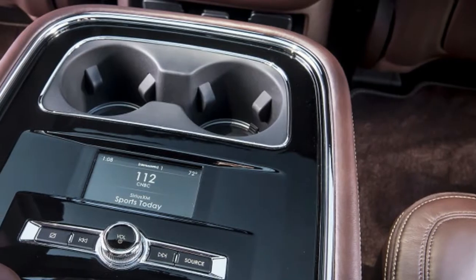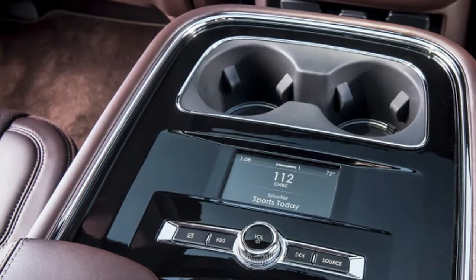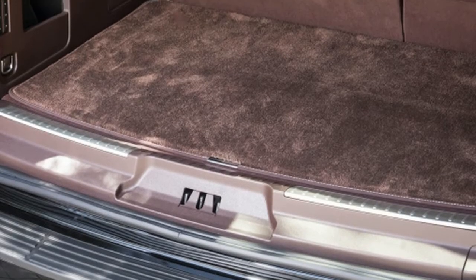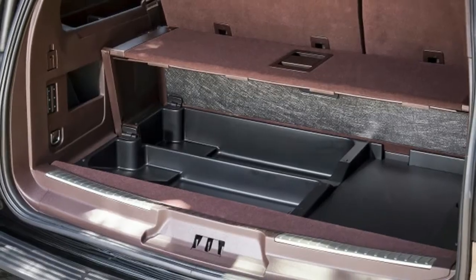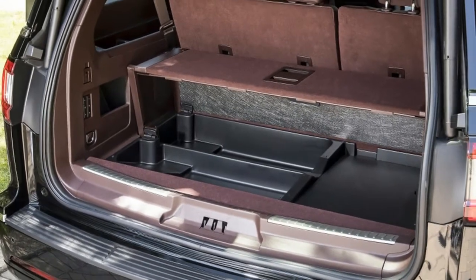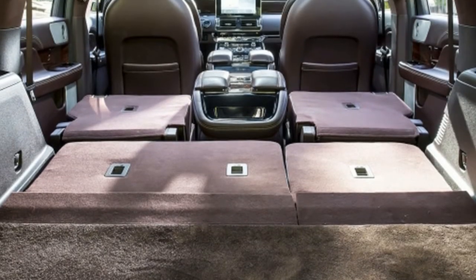Perhaps the Navigator lacks the refinement of a Mercedes-Benz GLS-Class or a Range Rover, and there's still a bit too much noise along with the aforementioned ride, but given its space, performance, style and enormous features list, this is a Lincoln flagship that can finally compete with the big boys.